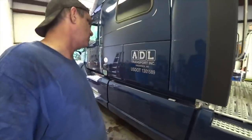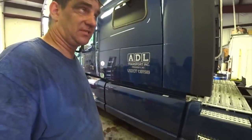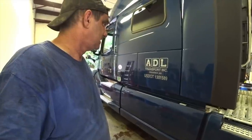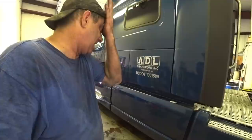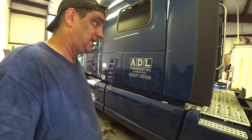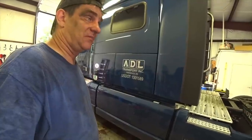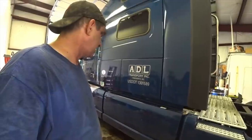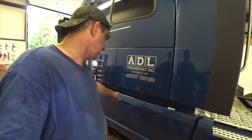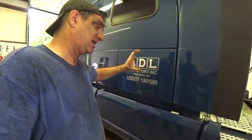I guess it's been having codes for a while, and it turned out to be a coolant temperature sensor. I ran it last night and it shut off on me, and I checked the codes on it. It turned out that it was a water coolant temperature sensor, and the boss was able to get a new one today, and I was able to change it. I think it's such a booger. It's behind here, and it's this far from the bottom of the cab.